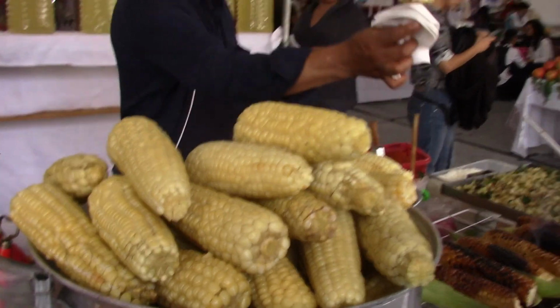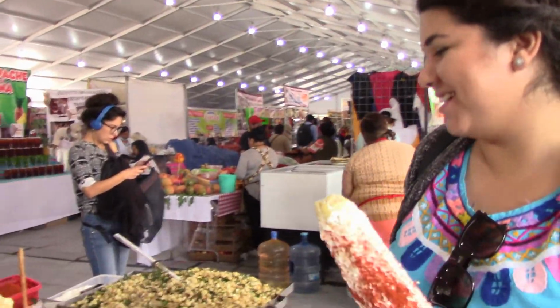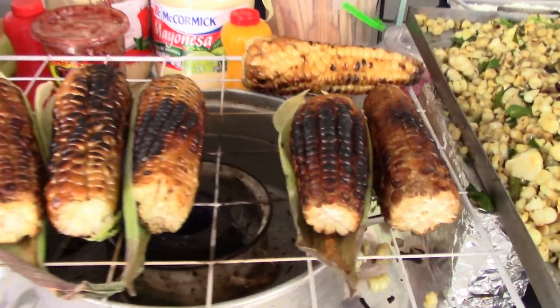Corn is so big. There you go. It's like corn with mantequilla y chile. Yeah. And the grilled corn. Look at that.